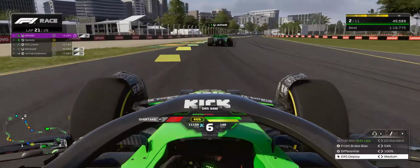We're going to box in Lewis. Just no way we are letting him back through again. And look at this. We're going to box him in once again. Alfie blocks off the racing line and we block off the inside. No opportunities are going to be allowed for Lewis to get back through.